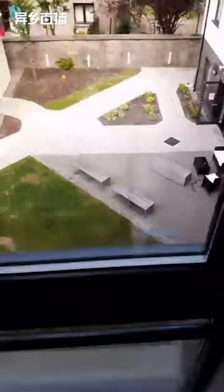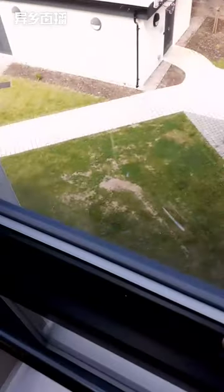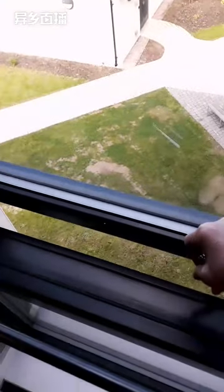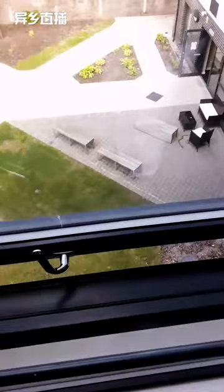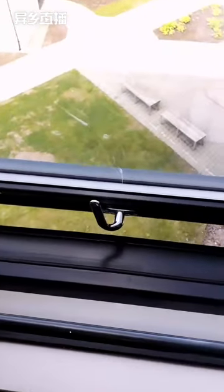I'll show you how far the window can be opened. So it is on a restrictor, so we're on the second floor. So that's how far the window can be opened. It still lets in air. So I'll just close that. There we go.